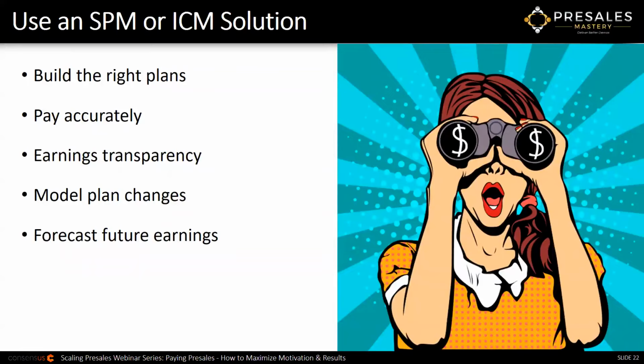Like modeling out new plans, the ability to forecast future earnings can be massively aspirational and can motivate behavior. If an SE knows that they're only 10K away from an accelerator, they may behave differently than if they didn't know that. And there are other benefits as well.